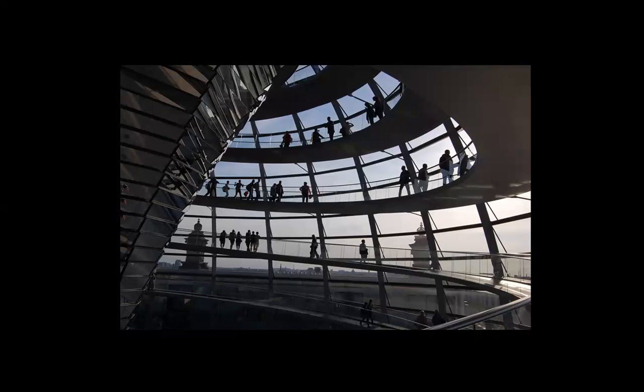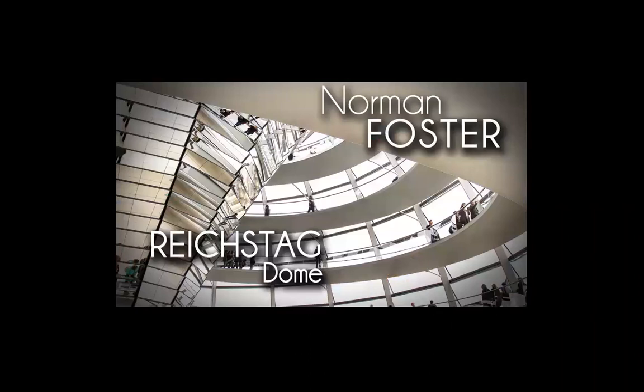The spiral saves a little bit the feeling that the glass could be a little bit problematical, because the spiral means process and is dynamic and so on. Norman Foster, Reichstag Dome.